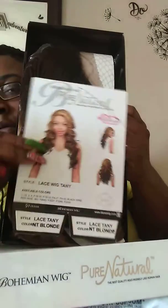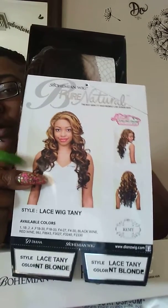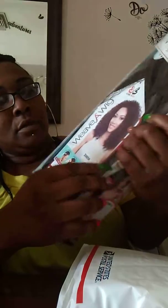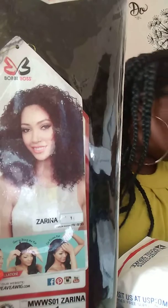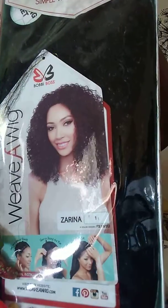And she's a lace front. They're going to lace. That's her. She's gonna be real pretty. Then I got her. I think she was $9.99. If I'm not mistaken. I wish my invoice was in here. It'd be a whole lot easier. She's cute though.